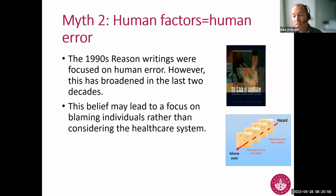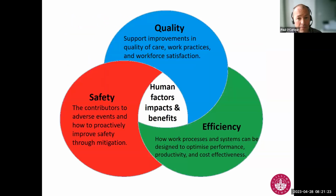Because again, that's suggesting this is down to the human, the person at the sharp end, at the front line, making an error. And it propagates this idea that it's not a systems issue. So we need to be careful about that and move away from this focus on human error, fixing the human. So let's move from fixing the human to fixing the system, so we're not propagating this individual focus any longer.